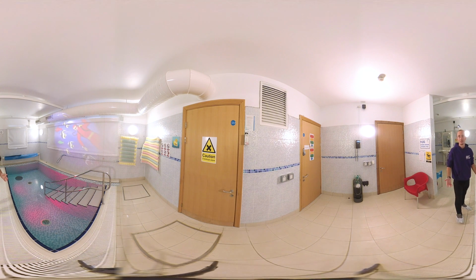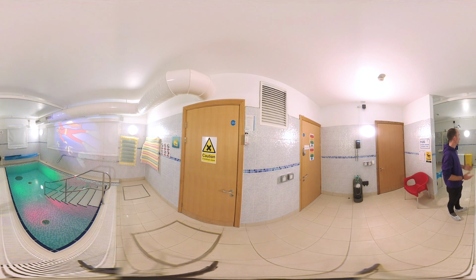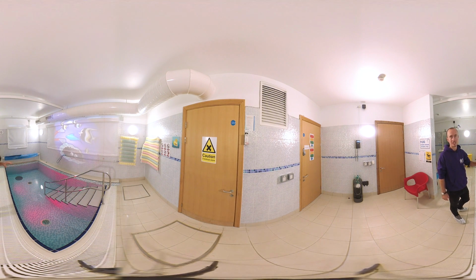So this is a hydrotherapy pool at the hospice. It's a fantastic facility for us to be able to offer to families, and as you can see it's just a brilliant place to come and enjoy a bit of a splash around. You can see up on the roof we've got our hoists, which help children get in and out of the pool really safely and easily.